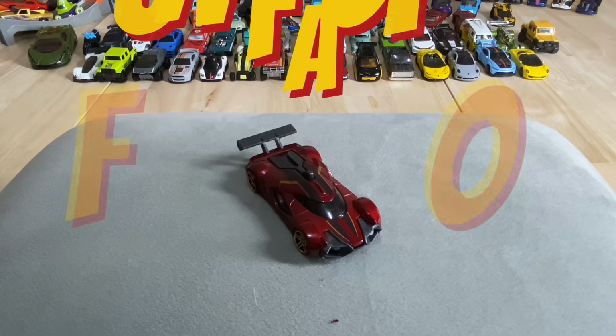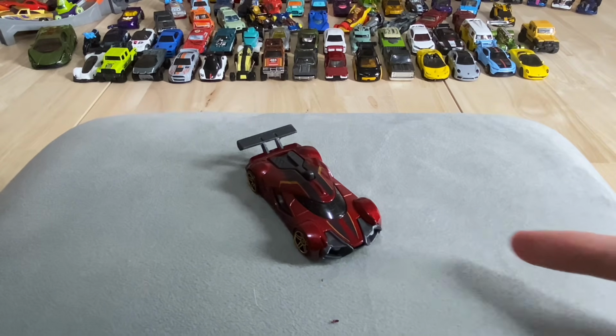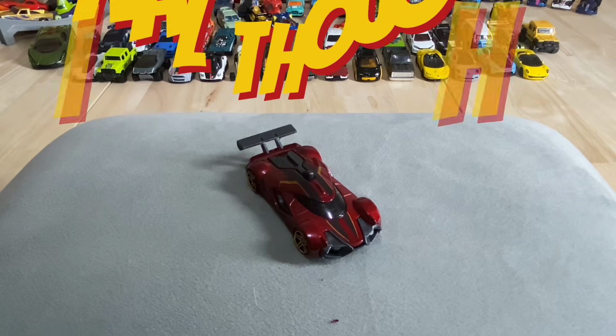Now for the fun factor, this car is simply fun. Whether you're racing, displaying, or collecting, it looks fast even when sitting still. Kids love its speed, and adult collectors love its futuristic design. That's a winning combination. Now, let's wrap it up with my final thoughts.